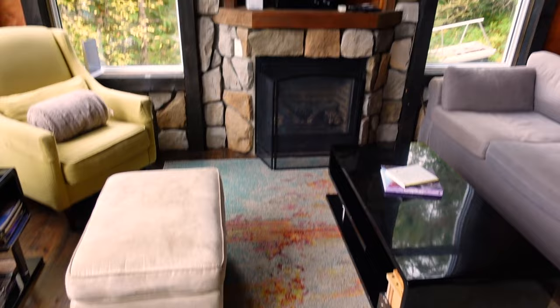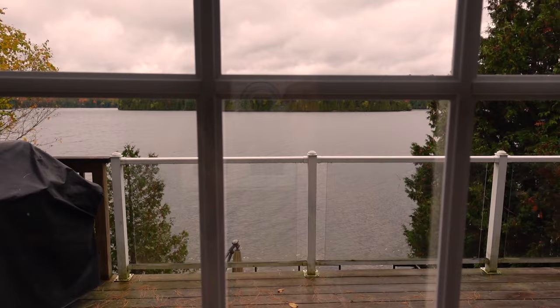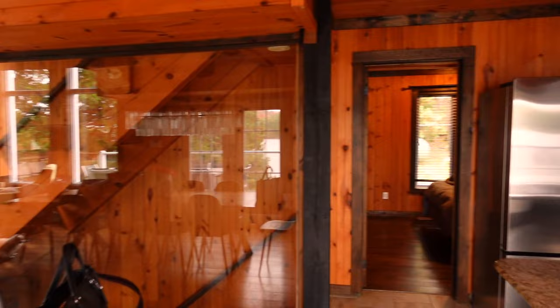Everyone's at the cottage. Look how beautiful, oh my gosh, look how beautiful this is. The kitchen, oh my gosh, this dining room is so nice, overlooking the lake. I love this cottage. Sorry, I don't have my stabilizer on now, but I'm going to put it on, so sorry for the shaky footage right now. But look how pretty. And there's an upstairs and there's a downstairs.